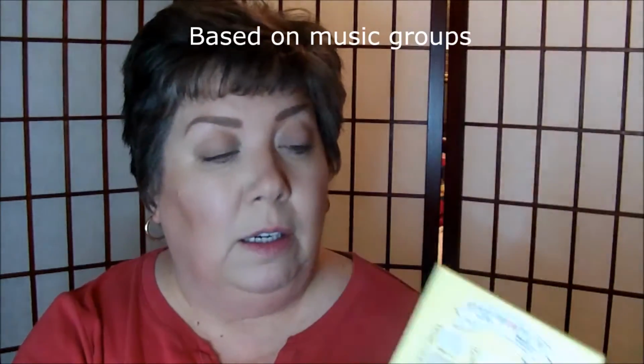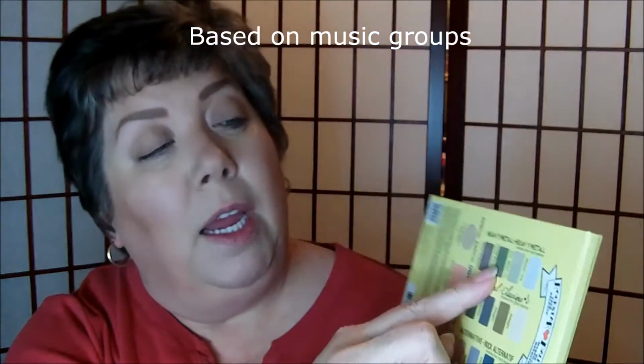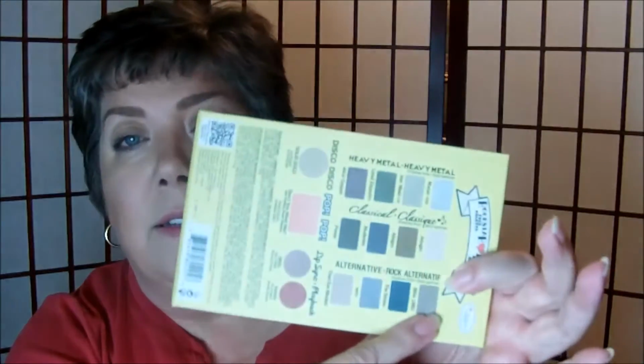And all of these are based on music. This row of shadows here is the heavy metal. These are classical, and this row, it says, is alternative. And what I like about this palette is under this flap you have the mirror and you have the eyeshadows, the highlighter, and the blush, which is all the powder products.